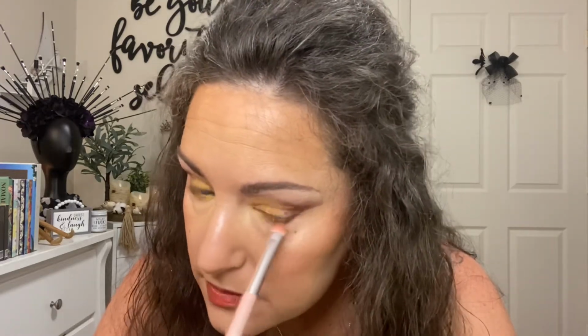I'm gonna use this FR5, which is just a tiny smudger brush. And I'm gonna go into the shade Peony, which is the darkest shade we used for the mattes. And I'm gonna use the brush that I used for the sunflower shade and just smudge that where the two different colors meet on my lower lash line. I think that's cute. All right, let's go in and highlight the inner corner and the brow bone.